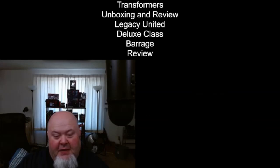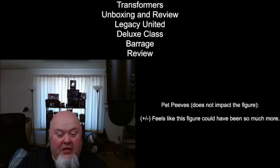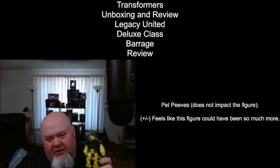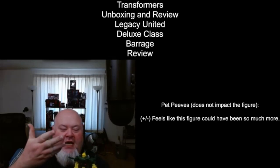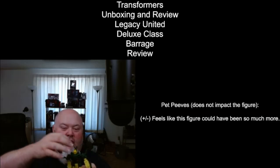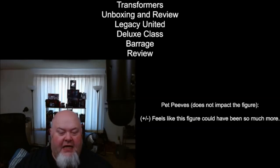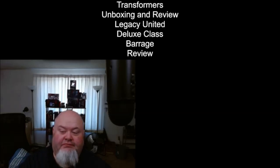Finally, when it comes to the pet peeves, I honestly feel that this figure should have been so much more. Even though, don't get me wrong, I love this figure, I do. But considering that this character is pretty rare, that you don't get that many toys based on this character, I was just hoping for a little bit more than basically just another Bombshell with a torso turned around. I was hoping for a little bit more. But yeah, so that was my review of this figure. So stay tuned, and I will be right back with my final thoughts.